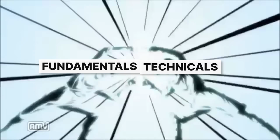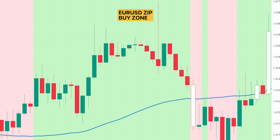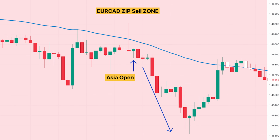Combining fundamentals and technicals, I took a look at my zip charts and saw that eurodollar was in my zip buy zone with the green background. So pass, that's not a trade for me. But then I looked at EuroCAD. It was in my zip sell zone, which is the red background trading below the indicator line.